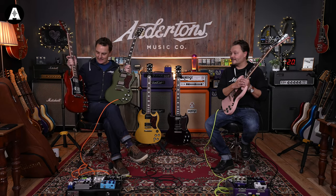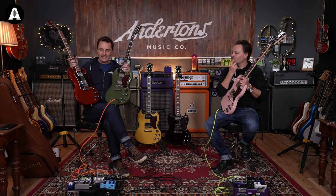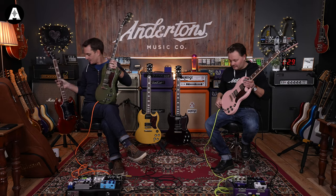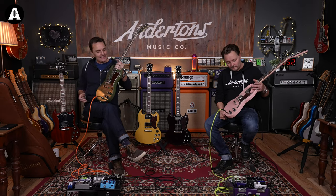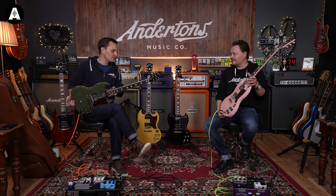As you can see though, we have a different pickguard, more like the 61 kind of pickguard. We have different inlays, the mini block inlays, which are kind of cool. We have the Deluxe Kluson tuners as opposed to the Grovers on here. It's more 61, so actually this is much more like a 61, isn't it?